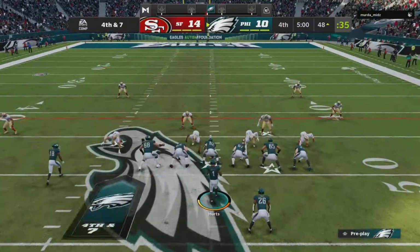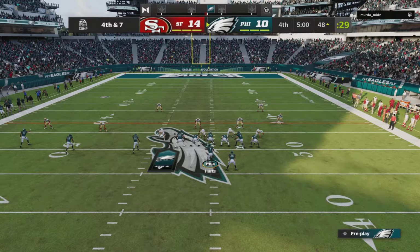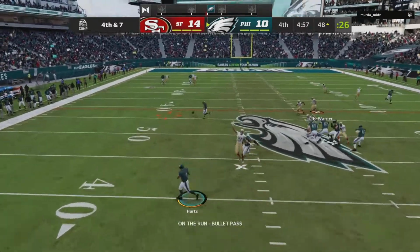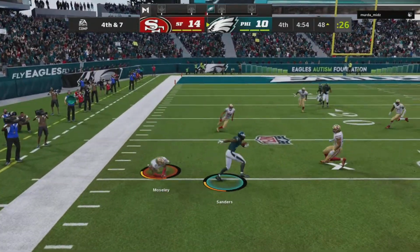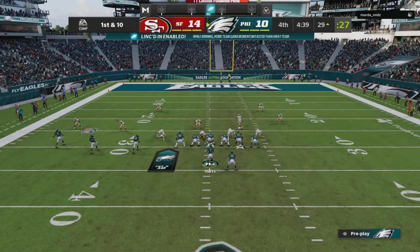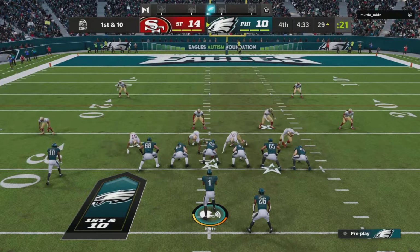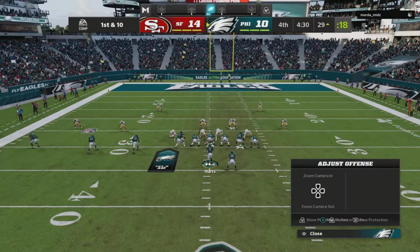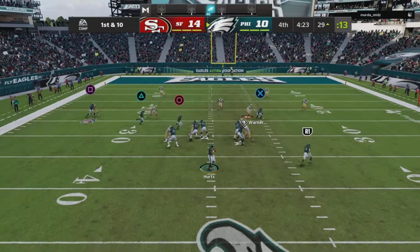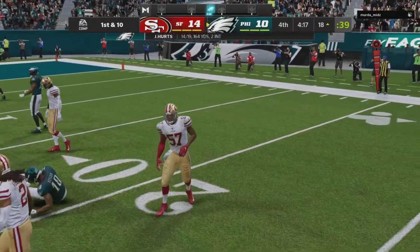One score down. Here we go. They're going to go for it here on fourth down. Got to try it here. He's back to throw. That's to his running back, complete. And he's going to get this inside the 30. But first down, Hurts. This ball complete to Rager. And inside the 20 before he's brought down.